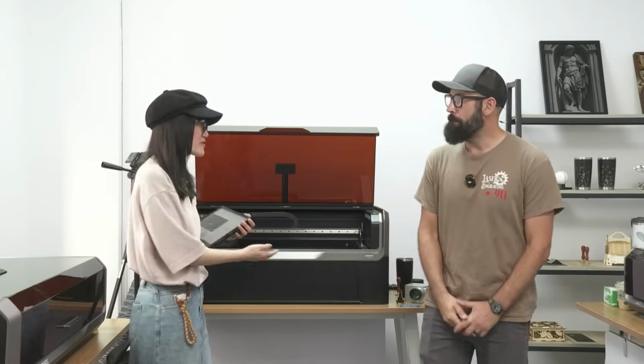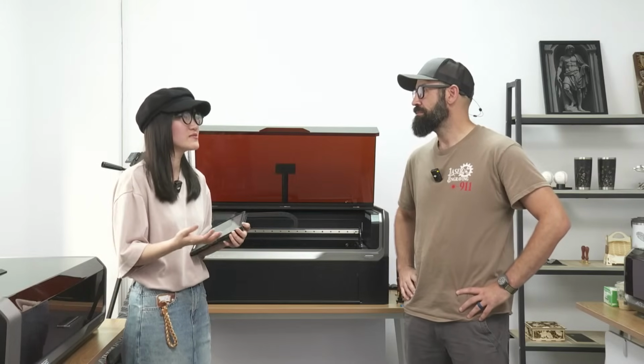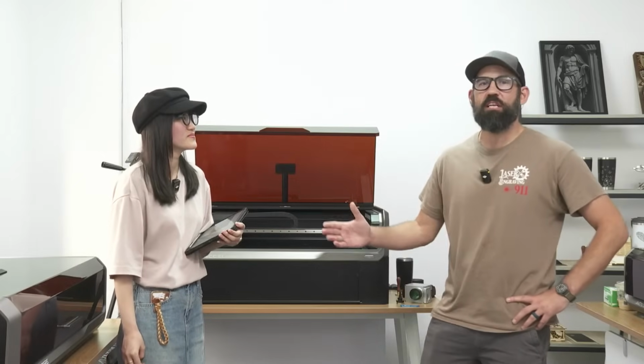And we really hope this machine can help those who are starting up to use lasers and also doing small business with it now. Yeah, so it has a wide range of applications.